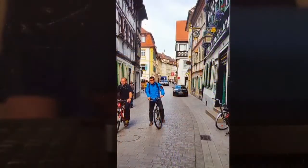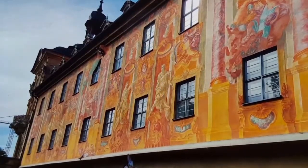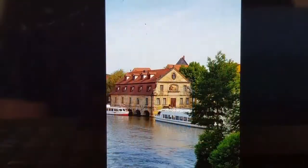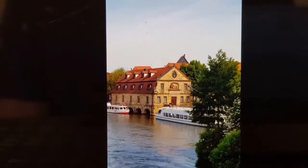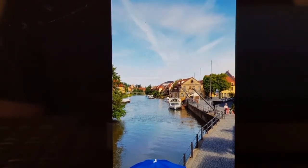Just seen along the streets of Bamberg. This is a mural that was painted. That's also part of the World Heritage. Medieval traders worked here, and this is a part of a fishing area here. And this is also the section that they call Little Venice.